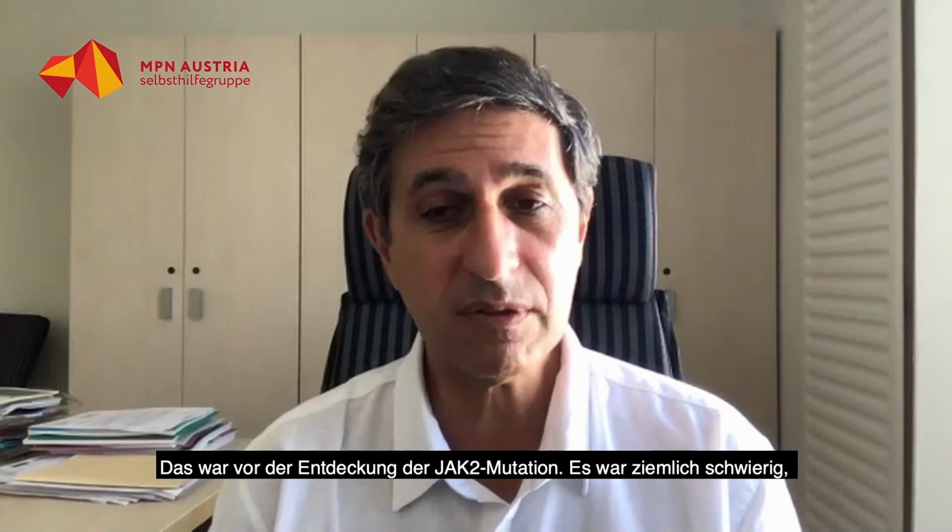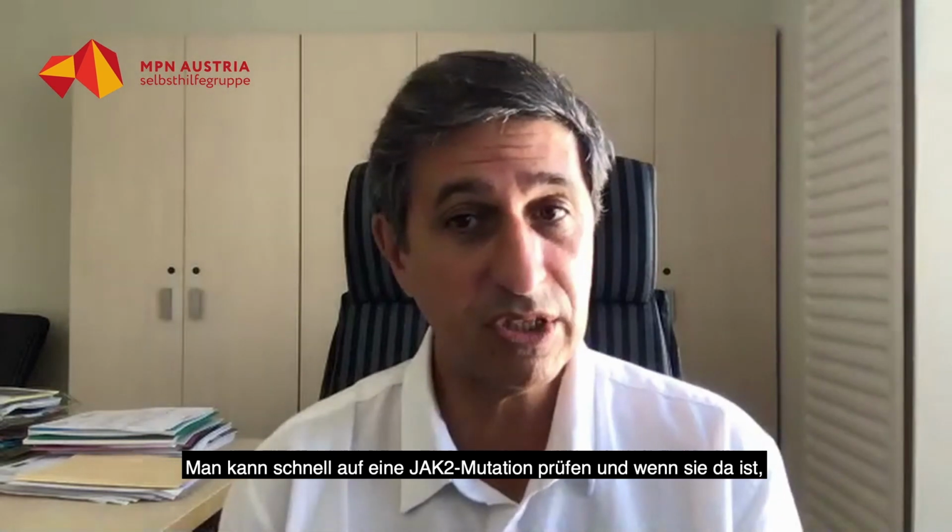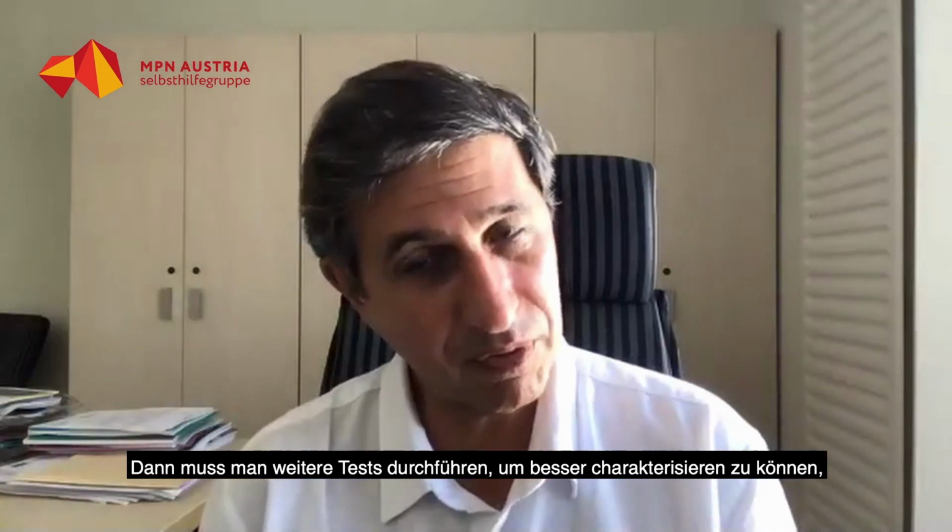Before the discovery of the JAK2 mutation, it was quite difficult to diagnose an MPN like PV or ET, because we needed to do a lot of tests to exclude a lot of things. Now, with just a peripheral blood sample, you can quickly check for the JAK2 mutation, and if it's there, then you have somehow a proof that your patient has an MPN. Then you have to perform other tests to better characterize which one it is, PV, ET, or another, but at least you quickly know that there's a real hematological disorder that deserves to be better characterized and managed.